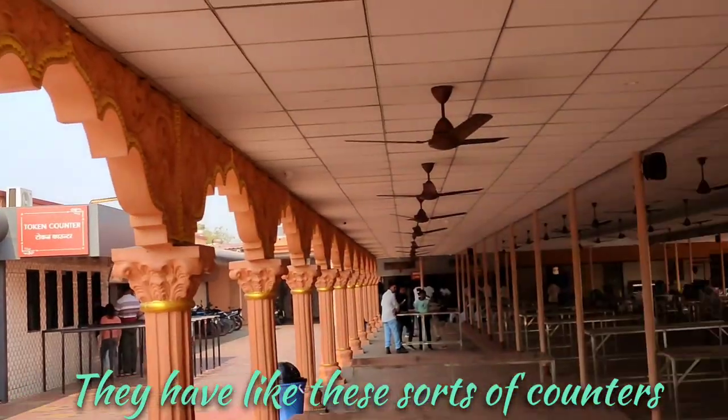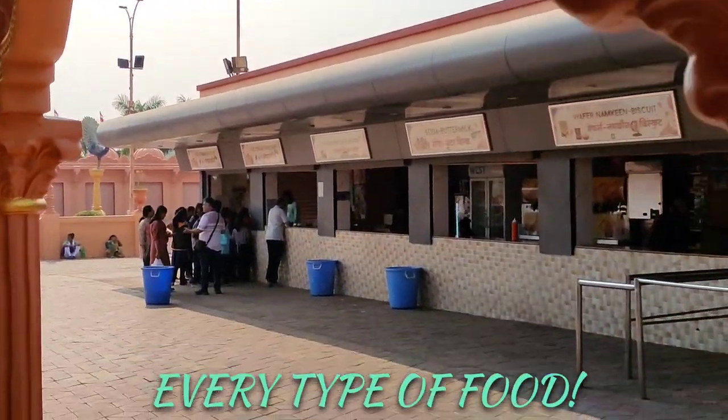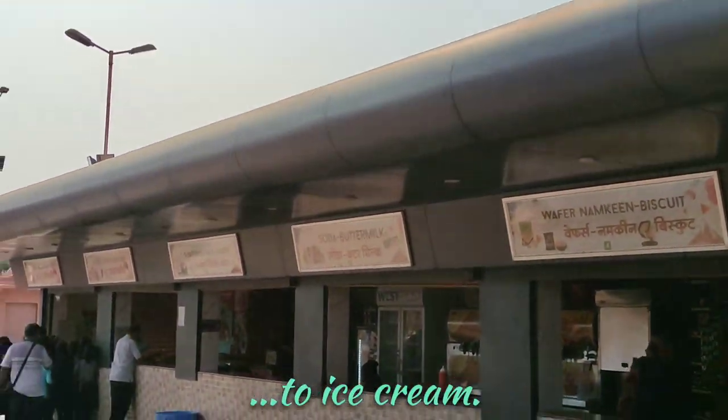They have these sorts of counters for literally every type of food. Every type of food, like from nasta, chai to ice cream.